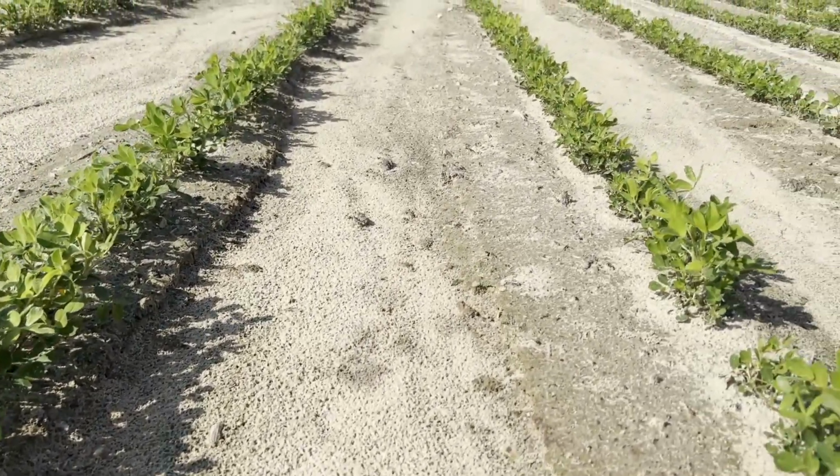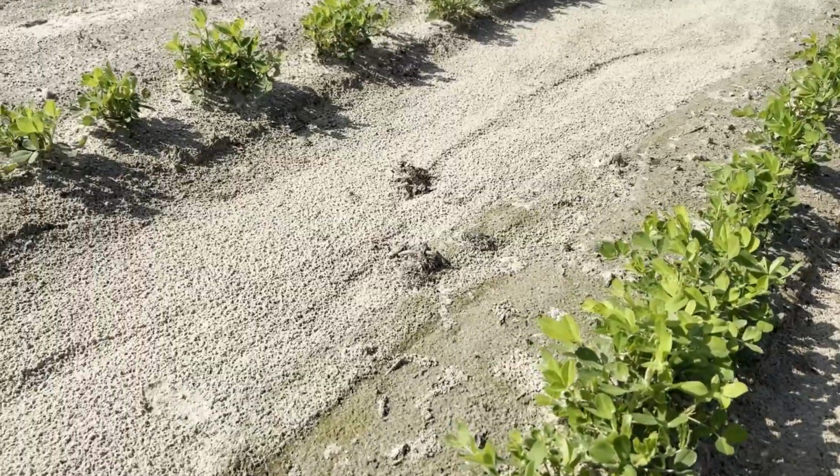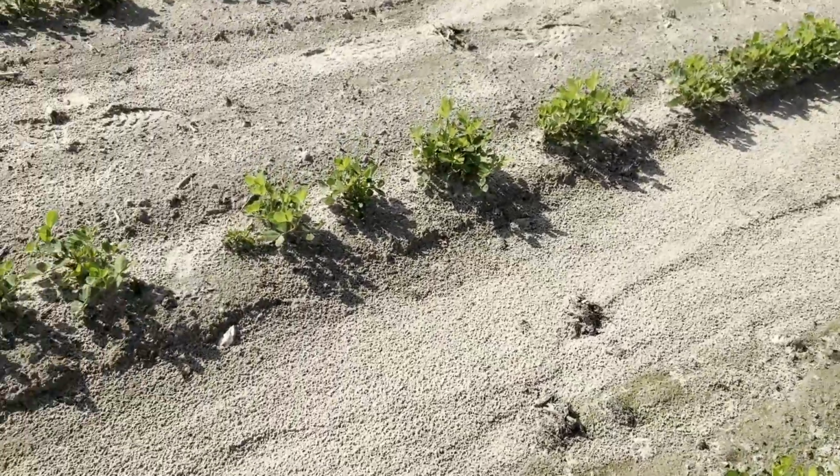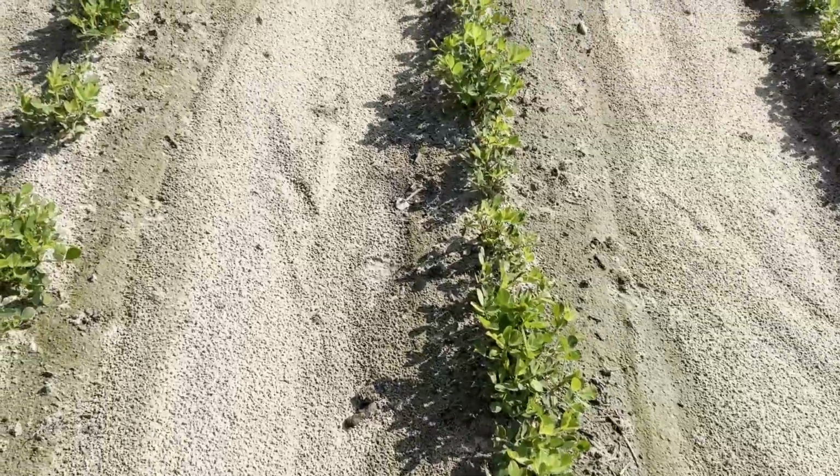The crop, if you're curious, is peanuts. The water courses totally washed them down. They're not in rows anymore. Sort of what you gotta look for.